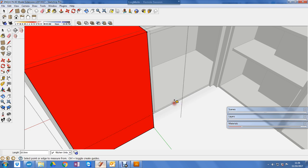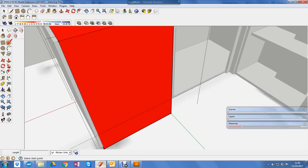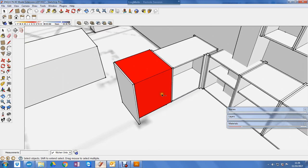Yeah, so I hope you've enjoyed that presentation. I'm just at the moment tweaking this dishwasher because the built-in dishwasher actually doesn't look like that. I can just set that back. It's more like it would be. That's better. Okay, and there you go.